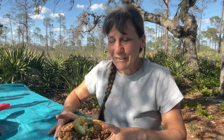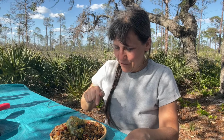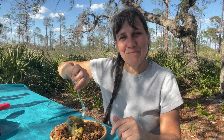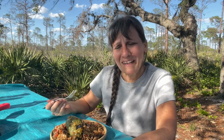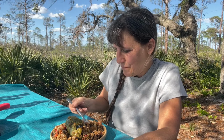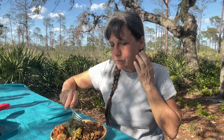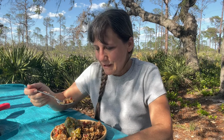Well, it's not much to look at. It all just kind of fell apart as I was trying to get it on the plate. There's cornbread under there, lentils, and the stuffed pepper. I'm looking forward to eating it. I'm losing my shade, so I may have to move inside, but I'm gonna try this. It's good. I wish I had added a little more tamari.